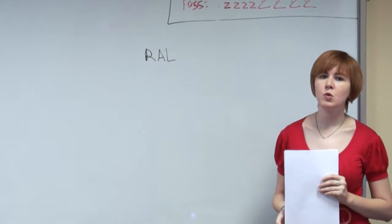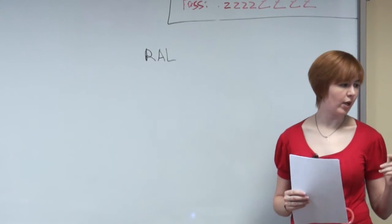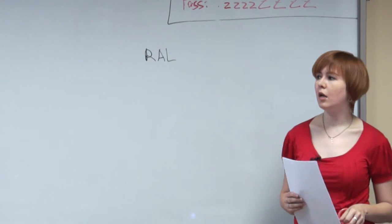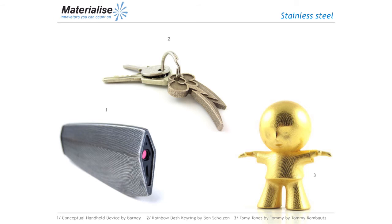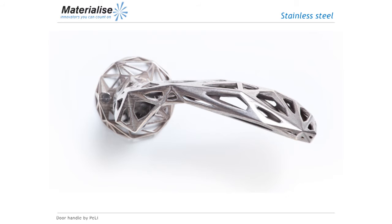The model is being infused with bronze. It makes it quite strong. And as well, this is one of the cheapest 3D printed metals, quite affordable. So these are a few examples of how stainless steel models look like. And the next one is high detail stainless steel.